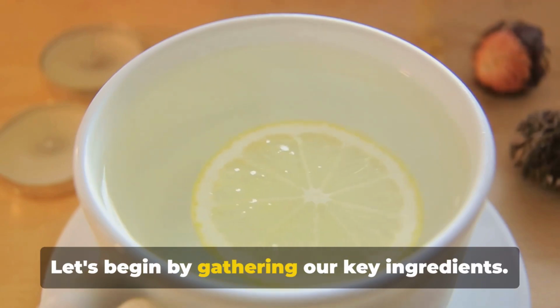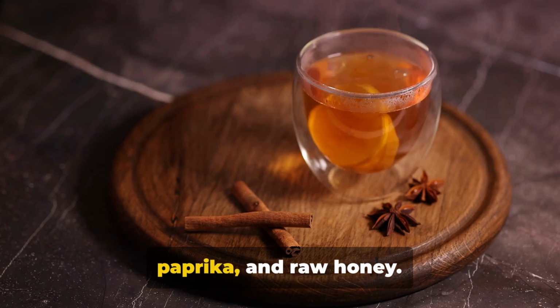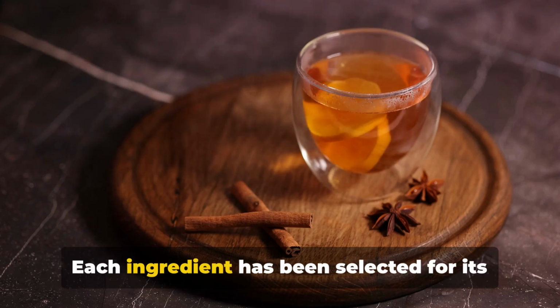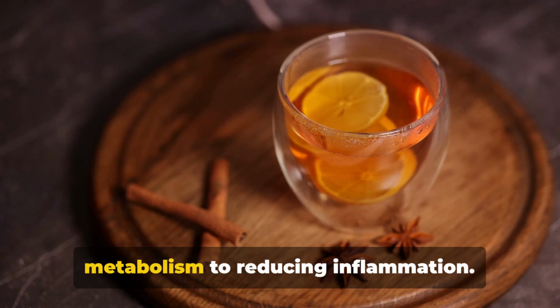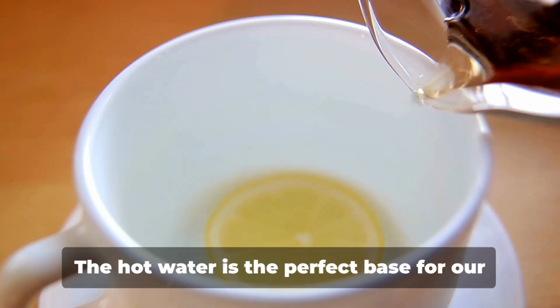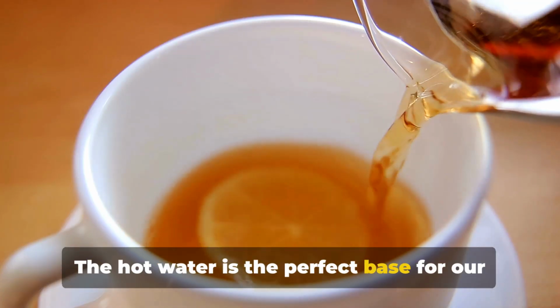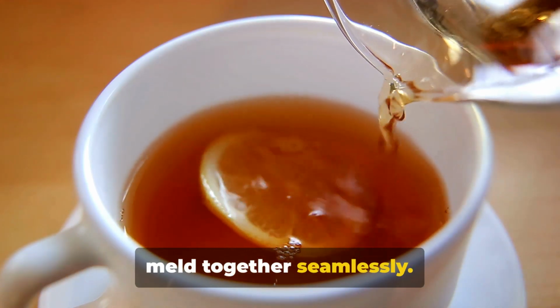Let's begin by gathering our key ingredients. We'll need cinnamon, black pepper, paprika, and raw honey. Each ingredient has been selected for its unique health benefits, from boosting your metabolism to reducing inflammation. First, we start with hot boiling water. You'll want about a cup of this. The hot water is the perfect base for our elixir, allowing all the ingredients to meld together seamlessly.